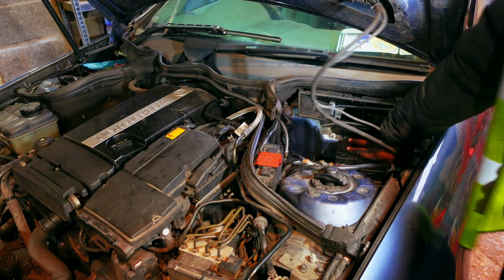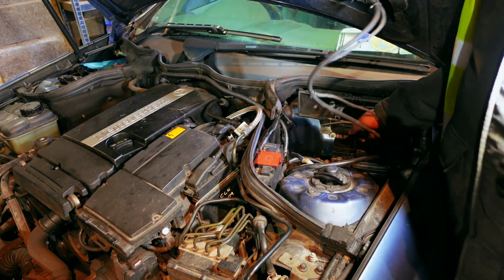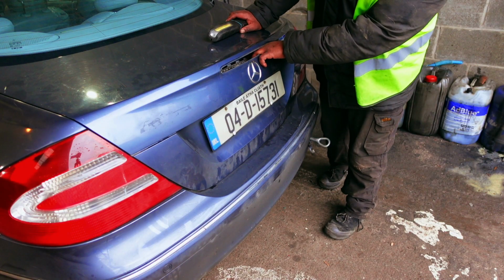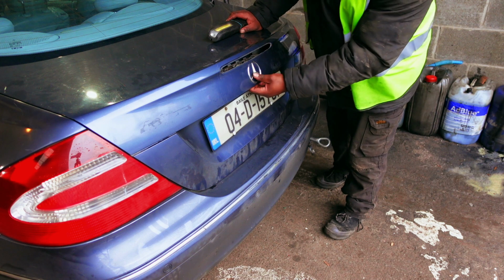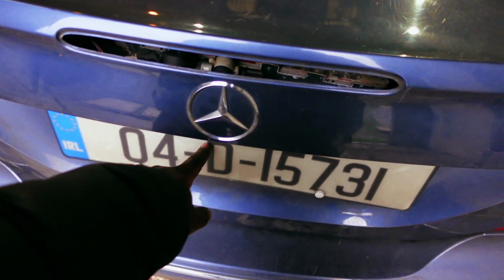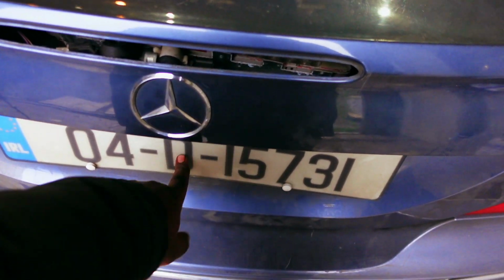We have a very small battery inside here. It's not suitable for this car. It's too small. But I thought the tail light is missing. I'll be damned, it's inside here. It fell inside there, so I should be able to poke it out and take it out. 04D. So 04 is the year it was made, and D means Dublin.